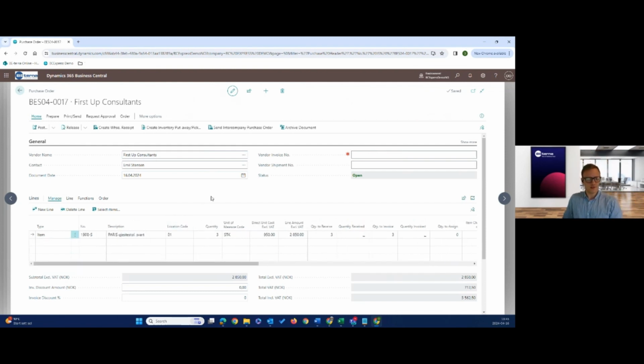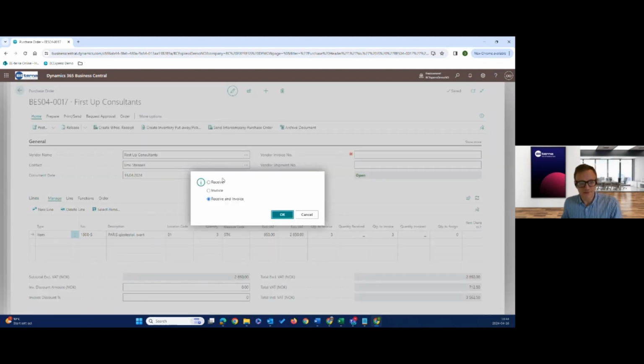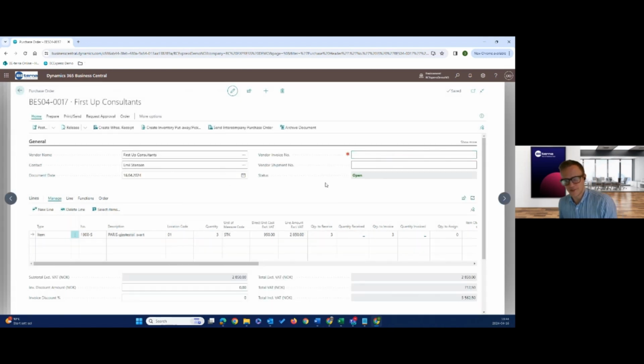So I will just go straight to it and receive and purchase these items. In a normal situation, you would of course need to send this purchase order to the vendor, and you would wait for the order confirmation, and you may update the price or quantity if they're missing something, and you would choose to receive the items when you receive them, and you can invoice when you receive the actual vendor invoice. But in this case, I'm going to do all of these operations at once.